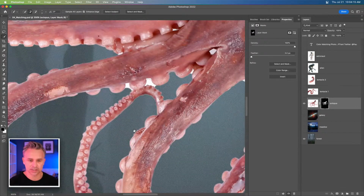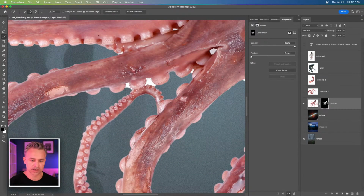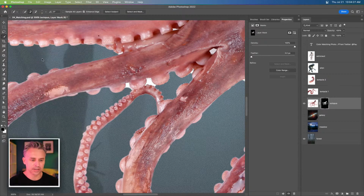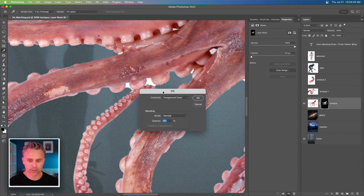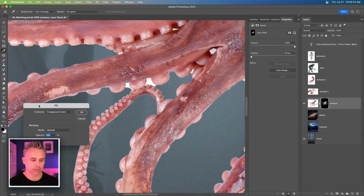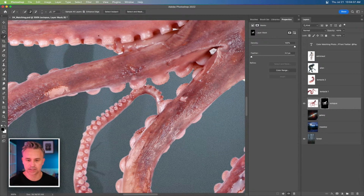I use the quick selection tool. Jump in here and click to grab that. Click to grab that. And then fill it. How do you fill? Well, you go to Edit, Fill, and fill it with black. Basically, I'm filling it with the foreground color, which happens to be black. Click OK. There you got it. That little spot right there, I missed that one.